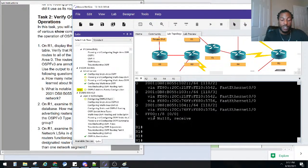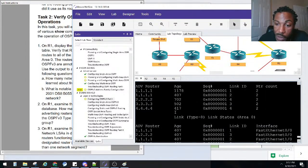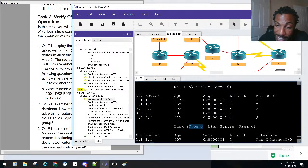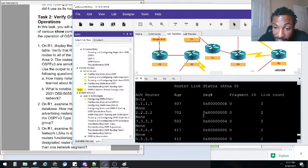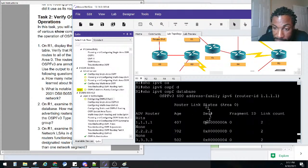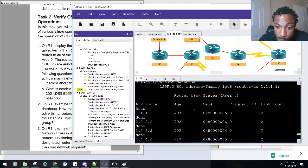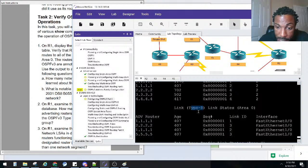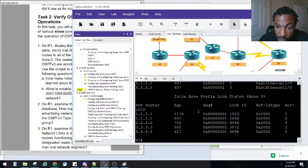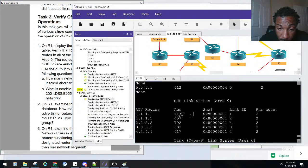Let's see. We do that with what? Show IPv6 OSPF database. We have Type 1 is usually, oh, look at that. It didn't even tell us. Type 8. See, IPv4 doesn't do that. Let's see. OSPF database. I guess this is router link. This must be the Type 1 right here. Net link. This is router link. Net link. Link type 8. Link states. Intra area prefix. Let's see. How many unique advertising routers are identified in the Type 1 router LSA? So I guess that is 1.